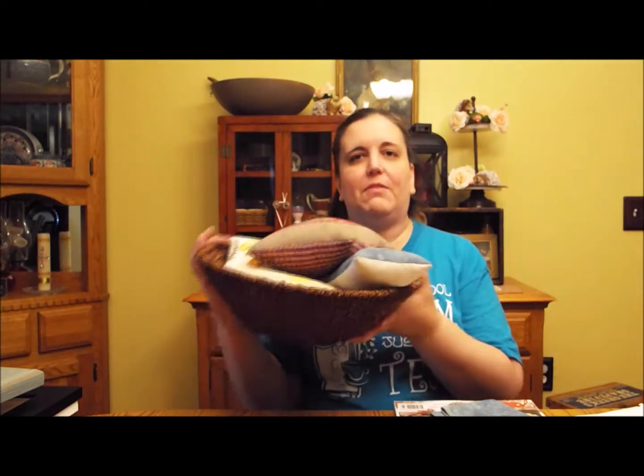This is the basket that was on top of my piano with all of my finishes piled on top of it. Not the look I was going for. So I spent the weekend of July 10th, 11th, and 12th doing a finish it up weekend.